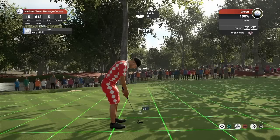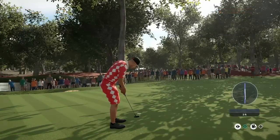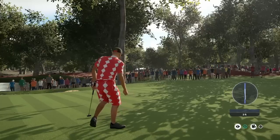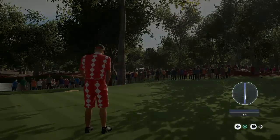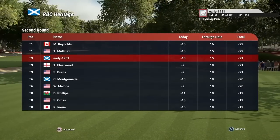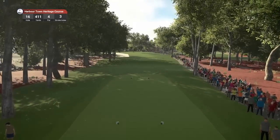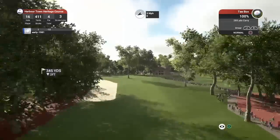And we have got an opportunity to save par here after hitting the water on our second shot. And we do. That feels like a birdie to me that we've saved par there. Wow. We are still one shot off the leader, which is now Mullinax and Reynolds, both at 22 under. Fantastic golf from them. Hole 16. Quite a short par 4.